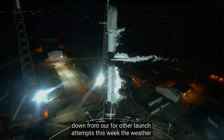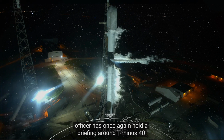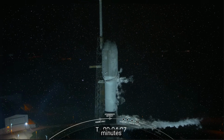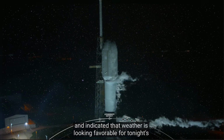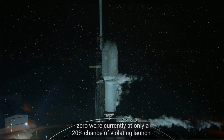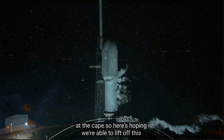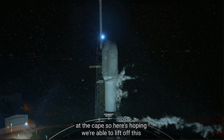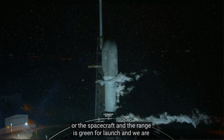The weather officer has once again held a briefing around T-minus 40 minutes and indicated that weather is looking favorable for tonight's T-minus zero. We're currently at only a 20% chance of violating launch criteria. It does look like a beautiful night tonight at the Cape, so here's hoping we're able to lift off this evening. The teams are currently tracking no issues with Falcon 9 or the spacecraft, and the range is green for launch, and we are proceeding with a T-minus zero of 8:18 p.m.